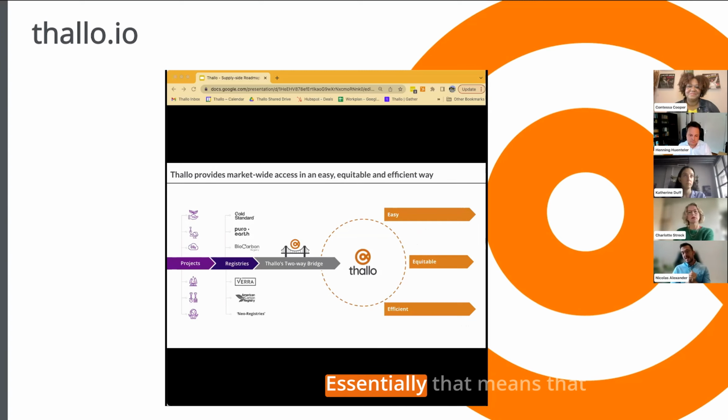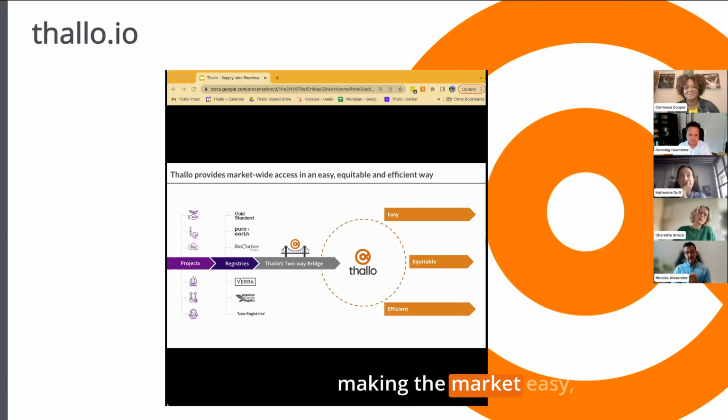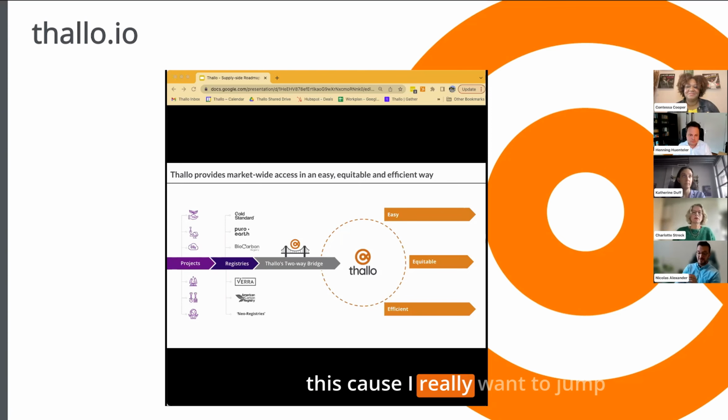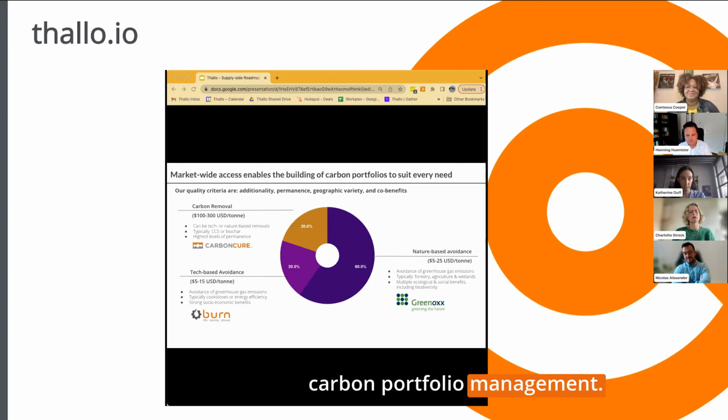What does that mean? Essentially, that means that when we were first created, we were wondering, okay, we're an exchange, we interact across the supply and demand spectrum, but whose interest do we really want to help solve and promote? And for us, the answer was really much on the project developer side. And so our project developer focus manifests itself by making the market easy, equitable, and efficient. And we do this in a number of ways, but I won't go into this because I really want to reflect the conversation that we had today about carbon portfolio management.